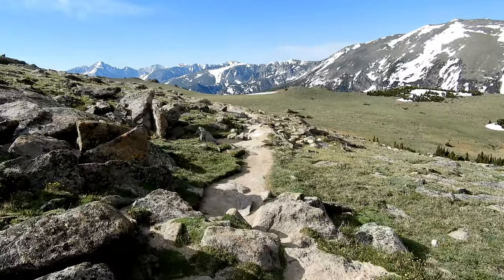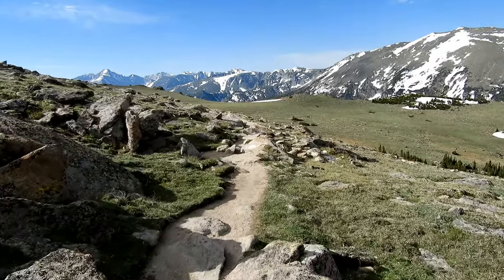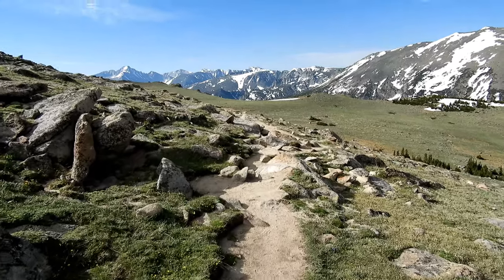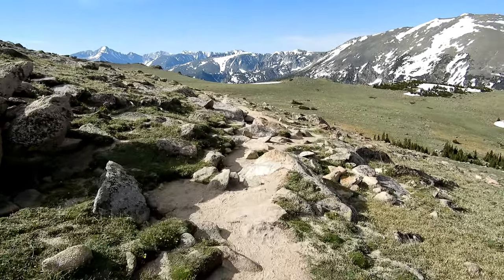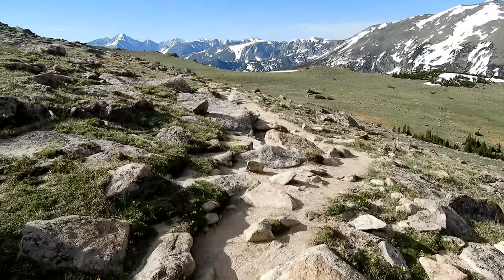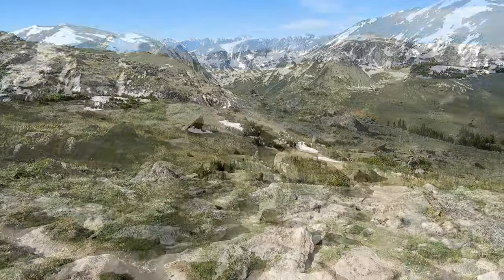But for the views that we're going to have today, this is an amazingly easy trail. I highly recommend it. It's really beautiful. You really get to see the entire Rocky Mountain National Park up close and personal.